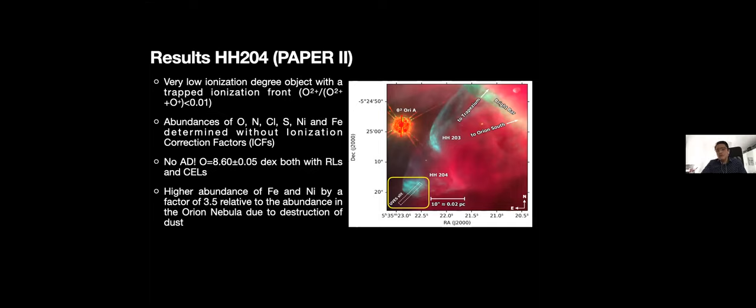The abundance of oxygen deserves an important discussion, since both the recombination and the collisional excited lines show that the abundance is around 8.6. We could say that this is one of the most accurate oxygen determinations that exist in the Orion Nebula. It should also be considered that the dust with oxygen content must be partially destroyed, as shown by the increase of abundances of iron and nickel, which are commonly found in dust grains, with respect to the nebular values.